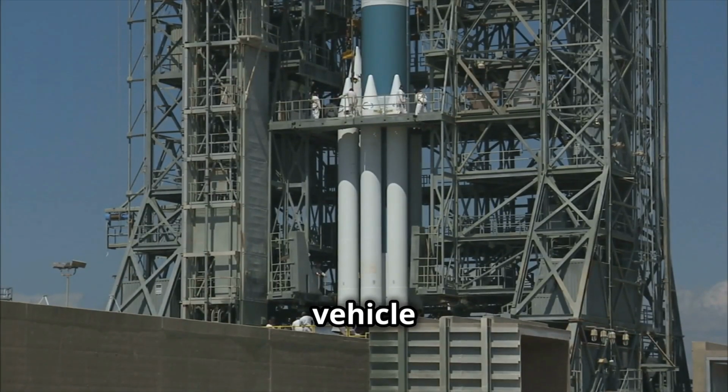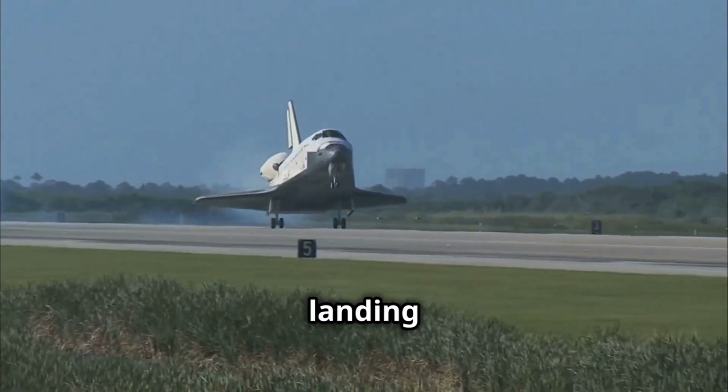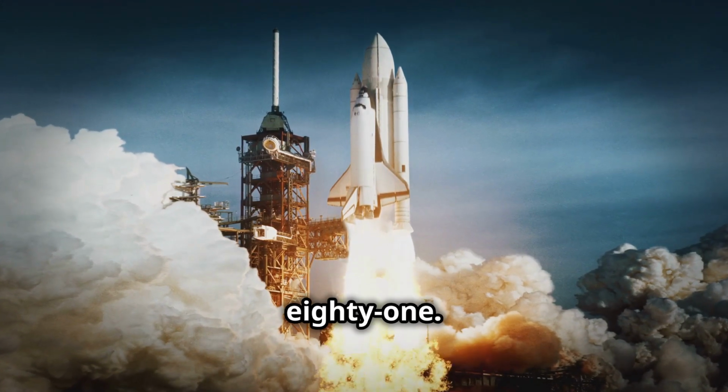What if we could build a vehicle to carry humans into space? What if this vehicle could not only reach orbit, but also return to Earth, landing like an airplane? This was the dream of the Space Shuttle program, a dream that became a reality with the launch of the first shuttle Columbia on April 12, 1981.